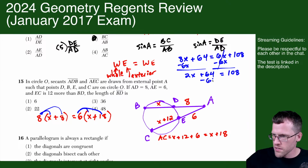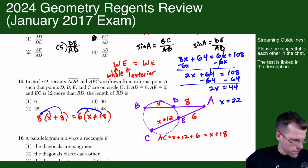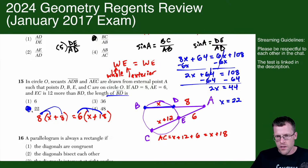All right, so now minus 64. And you've got 2X equals 44. So then X is equal to 22, but please be careful. Make sure you're actually answering the question. What is the length of BD? So BD is this piece here in blue, and that's just X. So 22 is our answer. Sometimes to be funny, they'll say like, oh, what's the length of CE? And you have to add 12. But yeah. All right. So moving on.